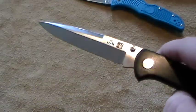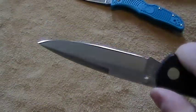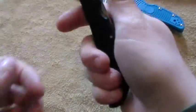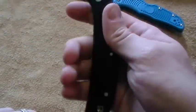So, not really impressed with the steel. Like I said, the blade shape is decent, not great for cutting tasks, but it would be decent if you needed to defend yourself with it. The handle, it feels nice. It grips okay. It grips pretty well.